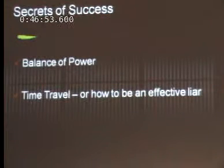So I think 2 of my secrets of success are understanding the balance of power within a social engineering attack. A social engineering attack is about people. There's 2 people involved, the social engineer and their target. And there's a balance of power between the social engineer and their target. Sometimes the social engineer will go in and play someone very authoritative and intimidate information out of their target.